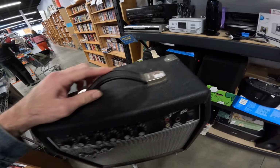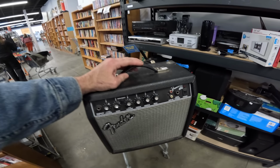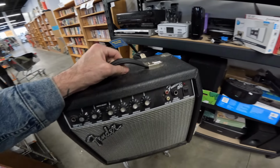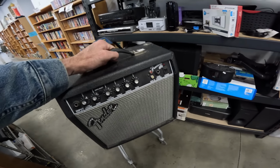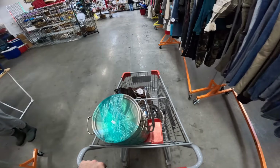Found this Fender guitar amp. It's $30. It's only worth about 60, but I had to look it up because one time I found a really rare model of Fender guitar amps and they sold for $1,500 in like 2 days. So I always look up Fender amps now. This one's not worth too much. Not seeing too much else though, so I think I am set to check out.